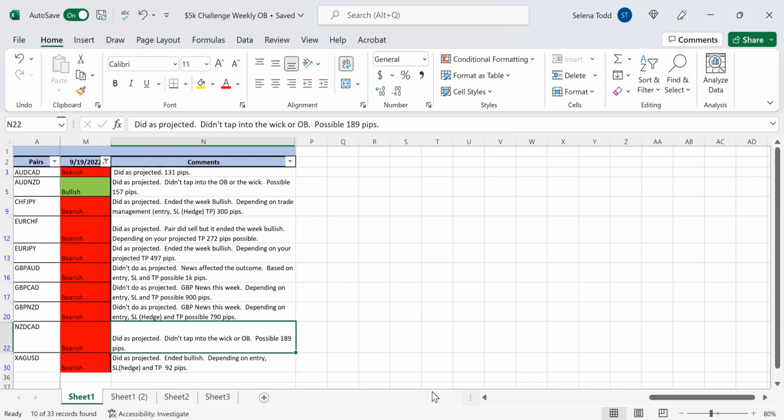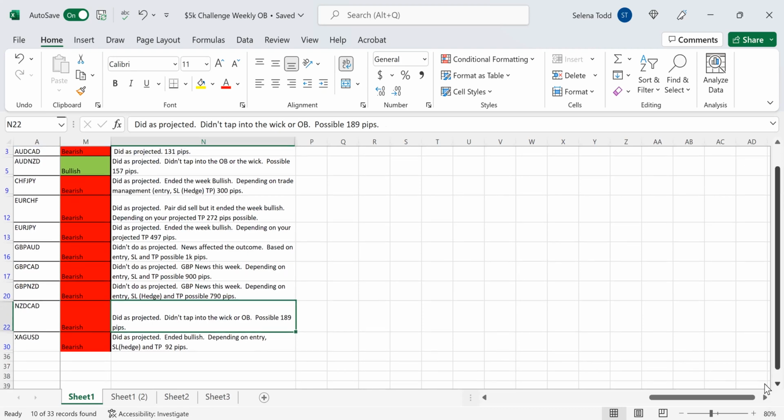NZD CAD did as projected. It didn't tap into the wick or the order block, but depending on how you trade, you still could have picked up 189 pips for the week off the weekly OB. And silver did as projected. I know if Monk is still on, Monk capitalized on silver. I may have that pip conversion wrong, because a part of me thinks it was like 800 and some pips, but mine was only showing 92. It's 92 points, but it's 920 pips.